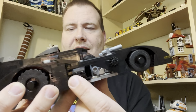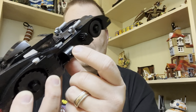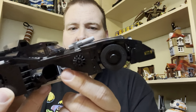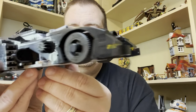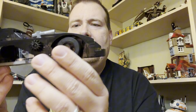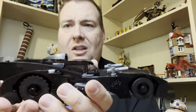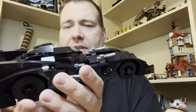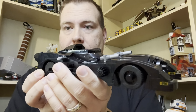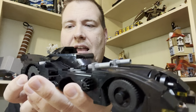I also like the side air intake manifolds here. They do fold out, but they're kind of door elements or window elements right there, which was also very cool. You've got the window screens in there, if you can see through that or not. But very, very nicely detailed, which I'm actually pleasantly surprised by considering this is a $48 Batmobile. I wouldn't have expected the level of detail that's in this Batmobile. I was very impressed. Good play functionality, as well as good display function.